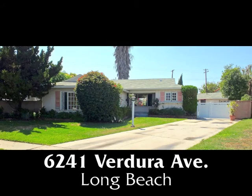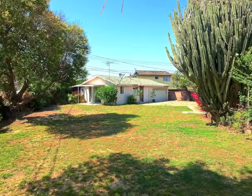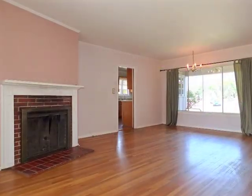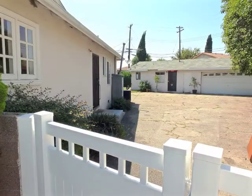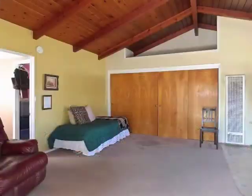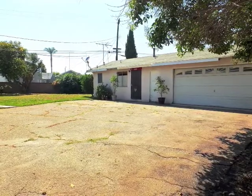6241 Verdura Avenue, a charming home set on a sprawling, almost one-third acre lot of serenity, classic graciousness, charm, spaciousness, and tremendous possibilities, including a secluded, detached hideaway retreat and an expansive gated motor court off the garage.